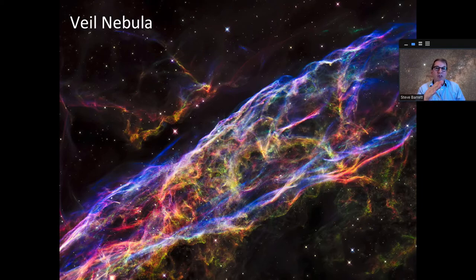Not only the structure, but by breaking it down into the colours. Here the colours are representative of what the hydrogen is doing, what the oxygen is doing, what the sulfur is doing. By taking images at different wavelengths corresponding to the light emitted by different atoms, we get an idea of the chemical composition as well as the physical structure of the shock wave produced by a supernova. Quite an amazing image.